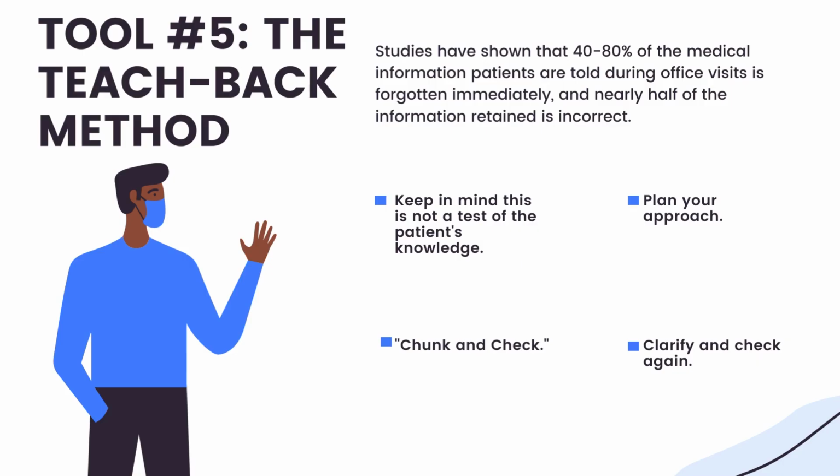Tool number 5 is the teach back method. Studies have shown that 40 to 80% of the medical information patients are told during office visits is forgotten immediately, and nearly half of the information retained is incorrect.